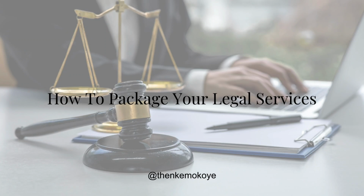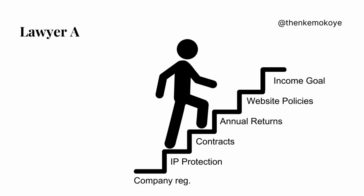There are three possible ways to sell your legal services online. That is the lawyer A, B, and C method, and that is what I tagged them. The lawyer A method: some lawyers prefer to sell their legal services this way. They start with business registration, move to IP protection, then contracts, annual returns before they achieve their desired income goal.